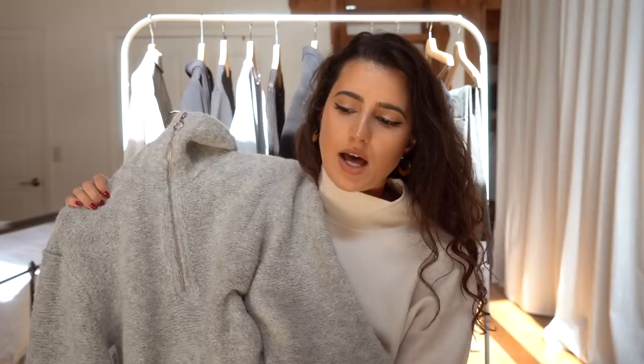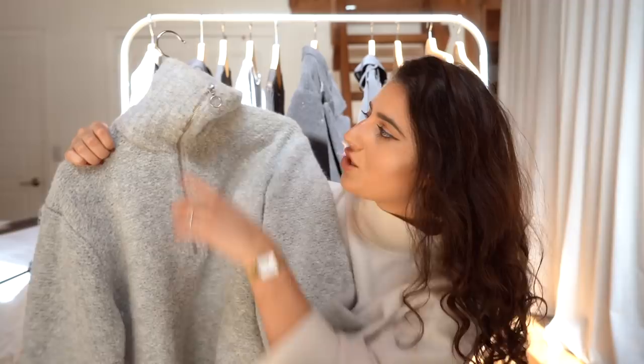I'm recently getting more into heather gray. I used to be very into it, but then I just stopped wearing it, and now I'm back into it, and I think that heather gray sweaters are such a classic. And I love the zipper detail. I think it's a very modern, beautiful touch.